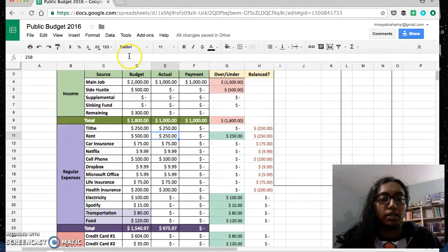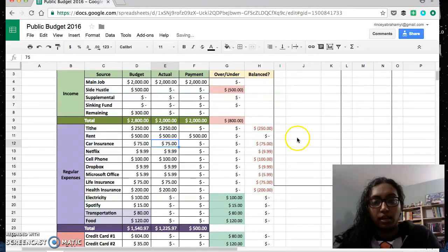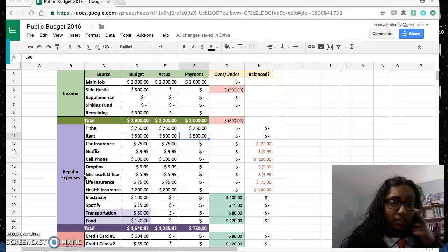Say I got my extra $1,000 and I wanted to change this to 500 to balance it out, and then I actually paid it. I would go like that, and then it clears out, and then I wrote the check to my church and that cleared out. Okay, this video is already really long, so I'm going to try to hurry through the rest of this a little bit.